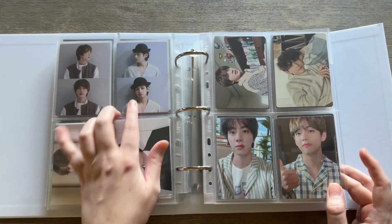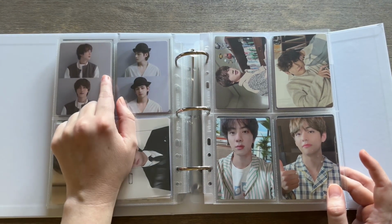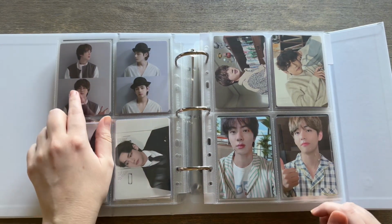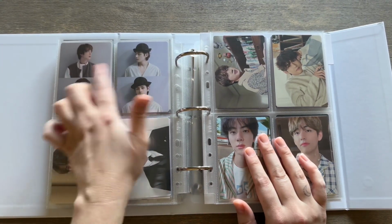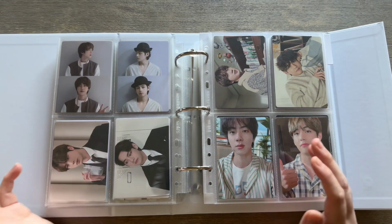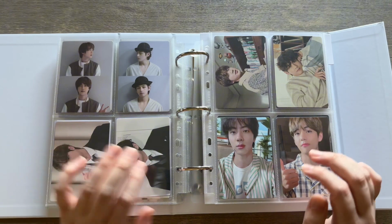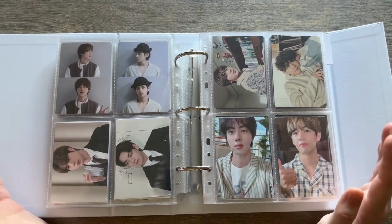But I really like these. I like how there's a few of these cards where they do the side thing or they're looking sideways, and I always love in these binder setups, it looks like they're looking at each other, because for some reason Tay always looks to the left and Jin always looks to the right in these, and I don't know why, but it works perfectly for how I set things up.